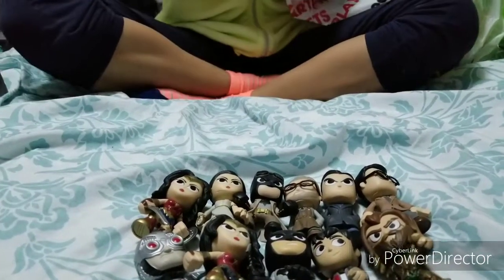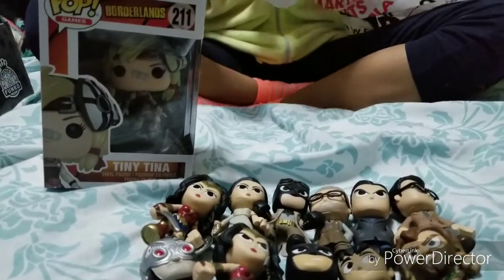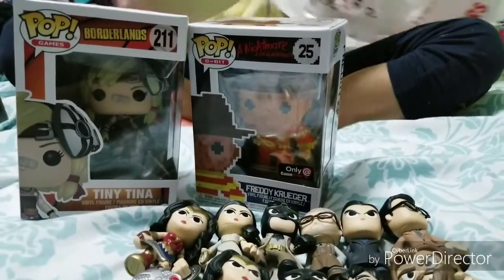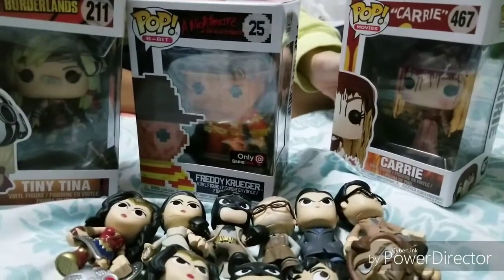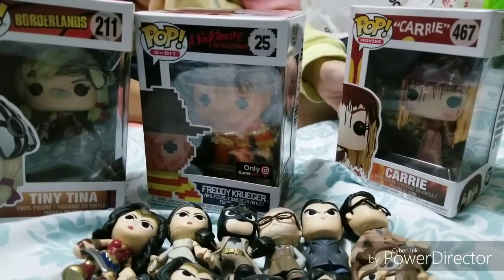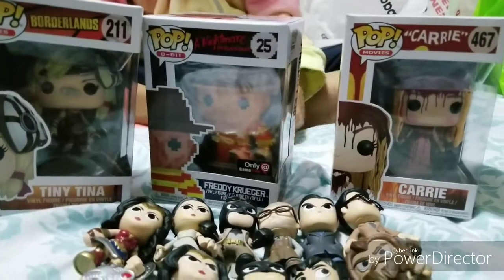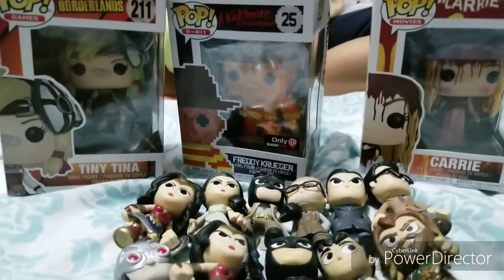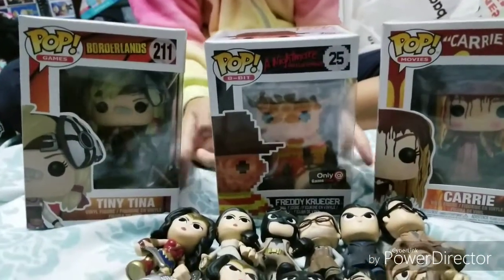Right, so let's get to the GameStop bag. Come on, just start taking them out. So, I was fishing for these. So heavy. I got to tell you a story about that one right there. And yes, I got Carrie because I'm trying to get the horror collection going. So, I have Jason, Freddy, and Carrie. And now I have the 8-bit Freddy, which is exclusive to GameStop, which just came out the other day. And then Tiny Tina, of course, I'm a Borderlands fan. Tiny Tina's my girl.